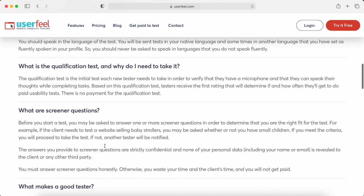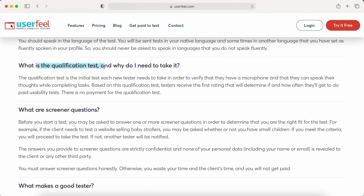And there's another thing, you have a qualification test. The qualification test is the initial test each new tester needs to take in order to verify that they have a microphone and that they can speak their thoughts while completing tasks. Based on this qualification test, testers receive the first rating that will determine if and how often they will get to do paid usability tests.